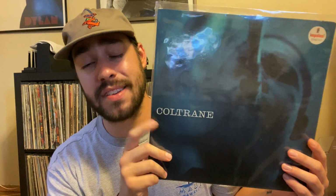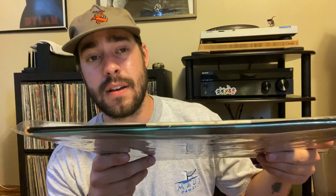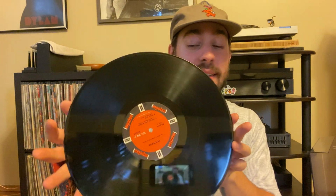I decided to keep the jacket. The jacket's super nice despite these tears. Now, the record itself is really nice. I don't know if you can see this, but there's not a mark on this thing. I was really happy. I thought the pairing went together really well. You know, really nice jacket despite those top and bottom splits. And a really nice record.